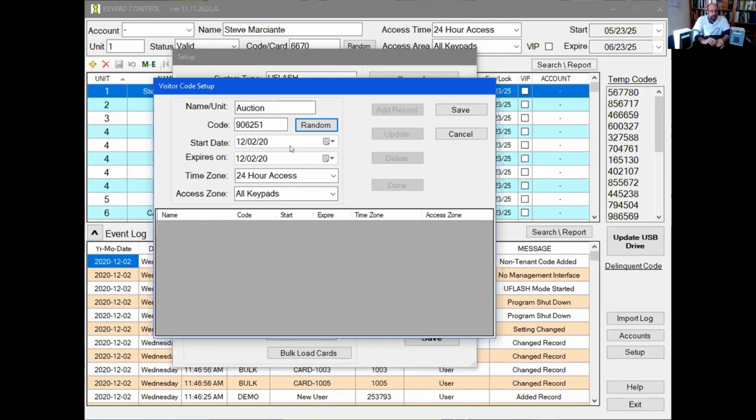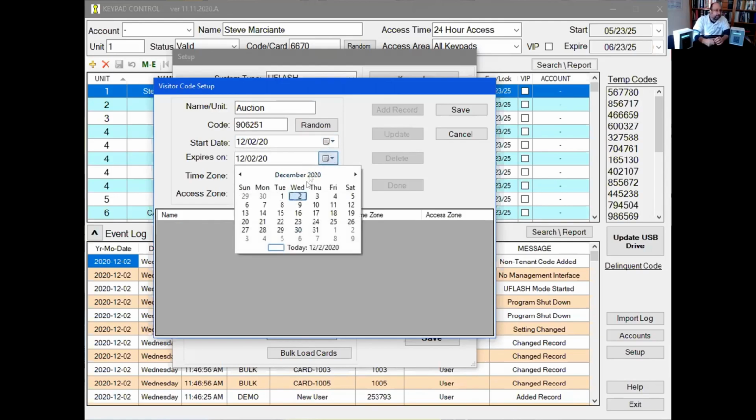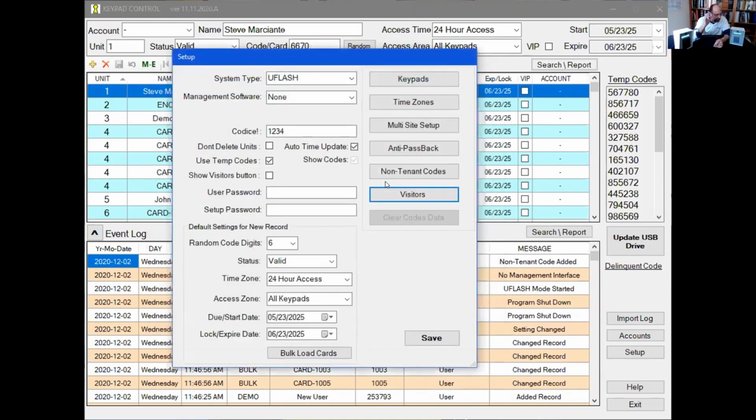And we could put them in here very easily because we can give them a start date and end date. And what's nice about it, it automatically expires on the end date, takes them out of the system, and the manager doesn't have to think about it anymore. She doesn't have to remember to go in there and take them out. Additionally, on the screen of the keypad, it's going to show the auction buyer when their code is going to get turned off. They usually get 2 or 3 days to get the stuff out of the unit and be gone. So this automates the whole process.